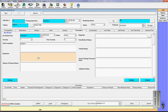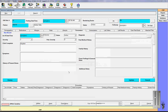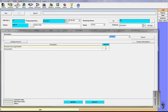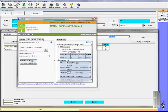Takes a little time to load because we have a lot of symptom codes. History of present illness, ankle pain, eruption. We'll just say eruption. Again, if you need a new one, you could do a new one. I think our diagnosis code was 250. Again, here we can add a new record if we wanted to search. Very nicely.